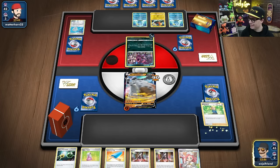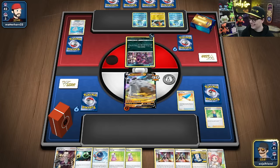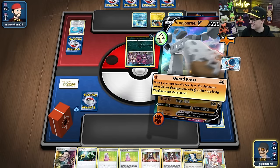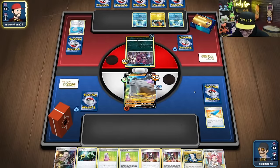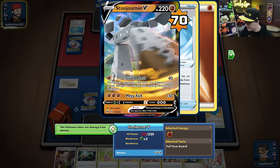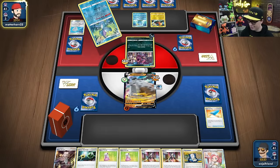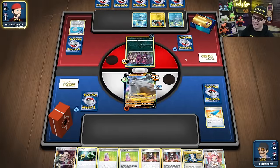But we're going to use Schoolgirl. These four cards are going to be dope for sure. This is going to fully heal us, definitely. Oh boy. Here we go. Guard Press. Yeah, they ain't got it, dude. That Guard Press is relevant, minus 20 damage. And the full Face Guard, it's minus 40 damage. They have to do 190 damage in order to knock me out. There's no way.